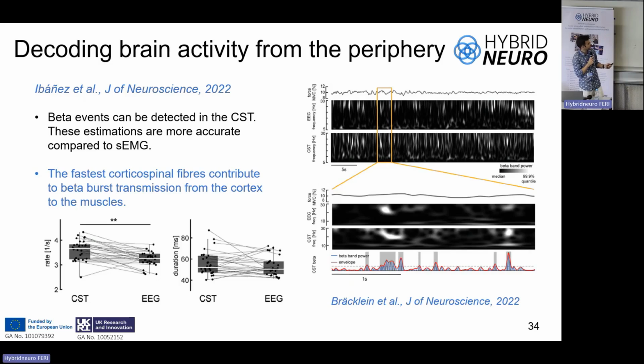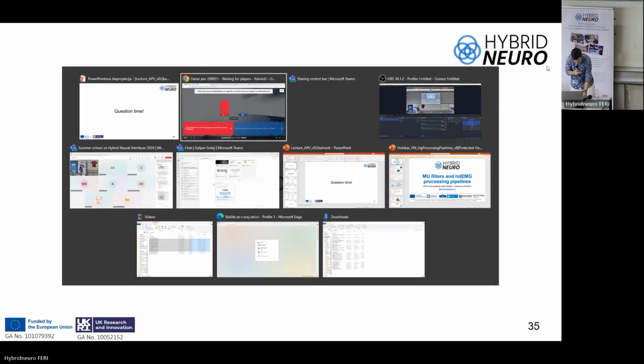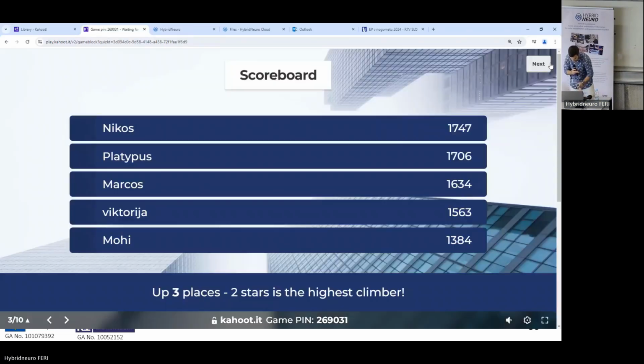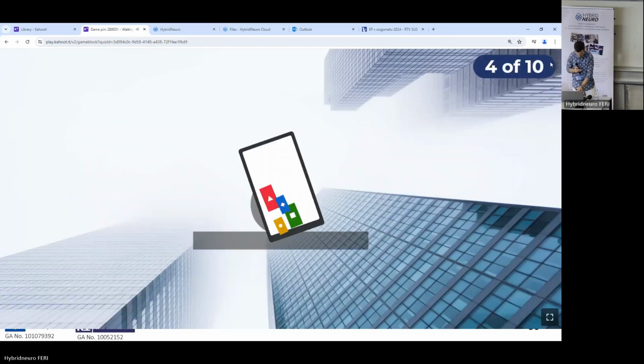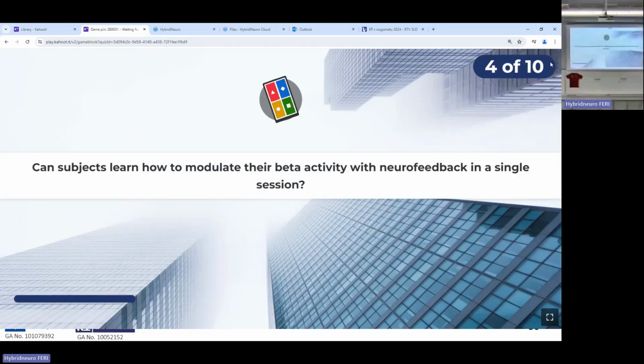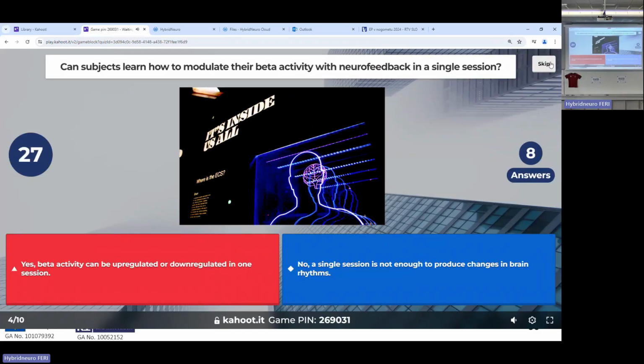And we have these correlations between rate that are going to be confirmed hopefully for the upper limb as well, in the extensor radialis and the duration. So now we have some evidence that this is feasible. And now the question is the following. Can subjects learn how to modulate their beta activity with neurofeedback in just a single session? So think about this plasticity concept, whether it's feasible to actually modulate and tune your beta in just one single session.